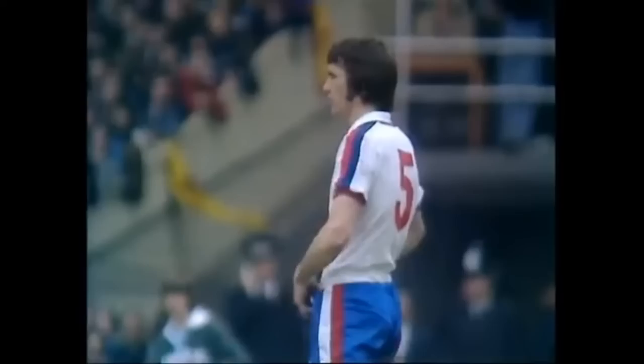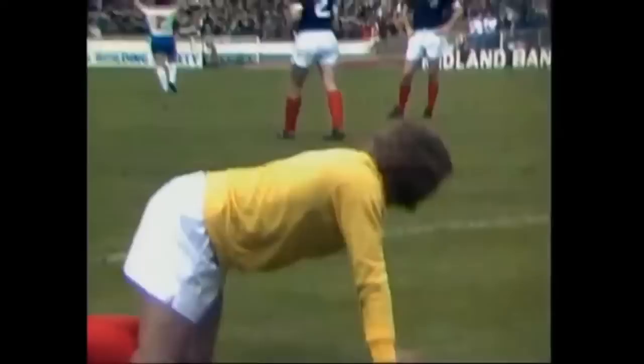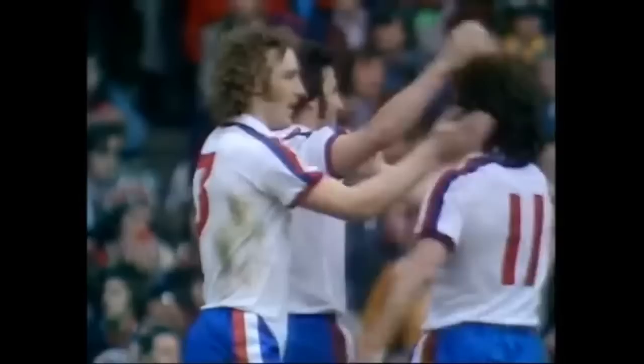Watson away up here on the right in case they should try a long one. Well, they did try it again, and it came off, and it's a goal by Francis. Well, the Scots fell for that twice. It almost came off for England, and the referee called them back because the wall wasn't back 10 yards.